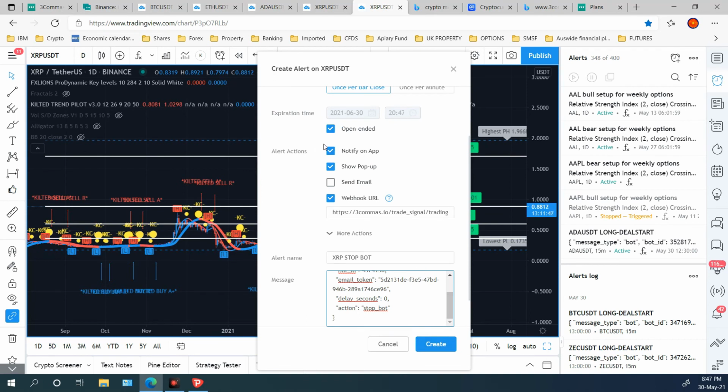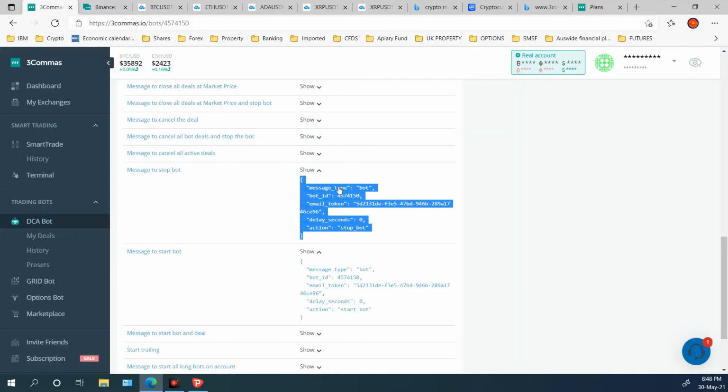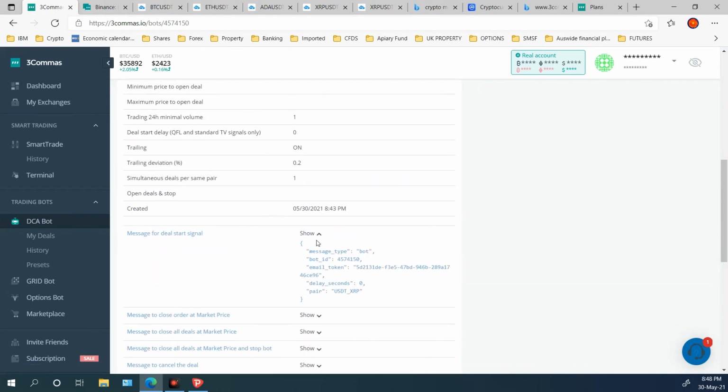I also like to get notified in the app when it's actually getting started as well, which is just another fail-safe, I guess. But what I'll do is I'll come back here. So now what we've done is we've got instructions to start the bot, stop the bot. What we haven't got is an instruction for the bot to actually start a deal.